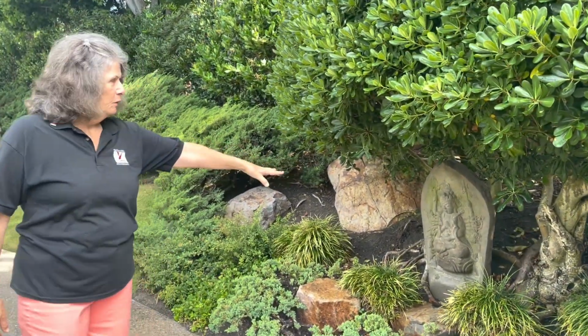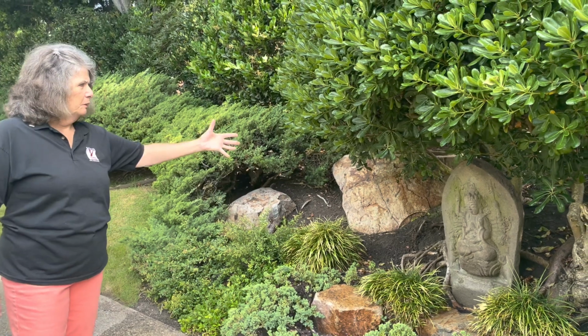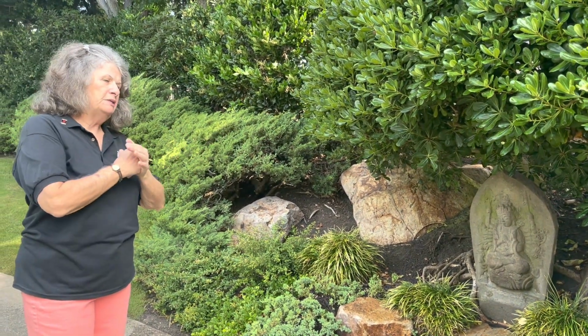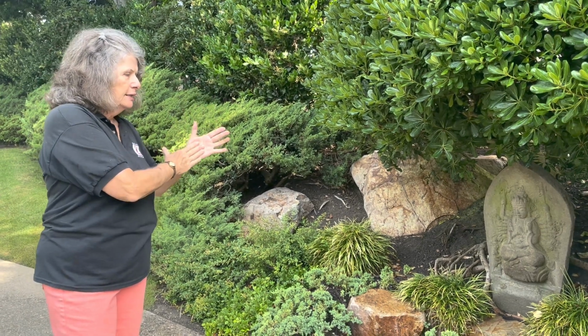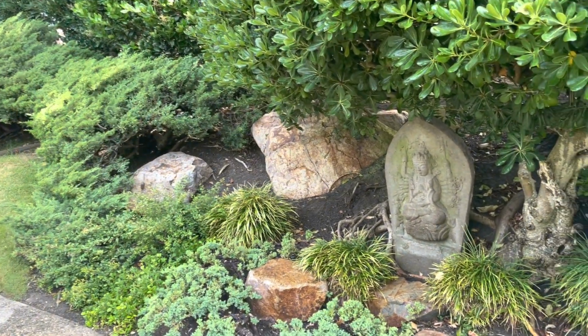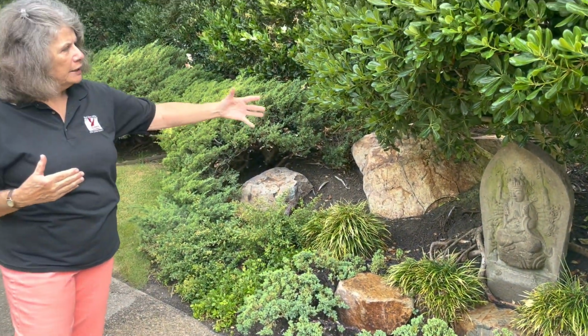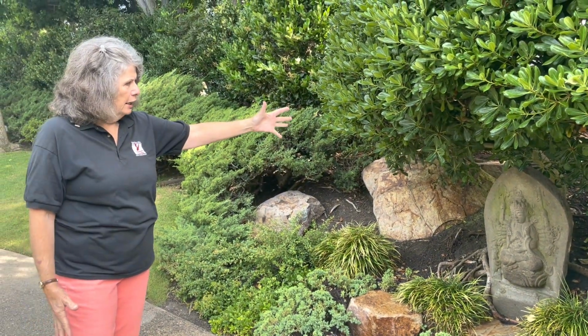Over here, we have a piece of sculpture referencing an Indian goddess. Buddhism started in India, went to China, went to Japan. Several elements that are currently in the Japanese culture came from India, so this is our nod to acknowledging that.